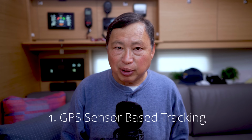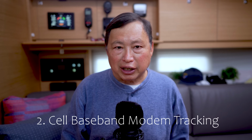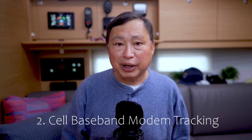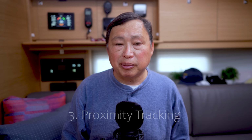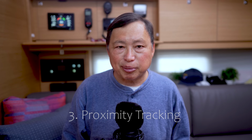In order to explain the issues clearly, I'm going to split the discussion of phone tracking into three groups. GPS sensor-based tracking, or tracking which utilizes the GPS sensor on the phone. Cell baseband modem tracking, this means using the cell radio portion of the phone. And more obscure methods called proximity tracking, which uses other radios and even non-radio options.